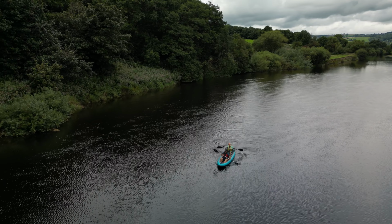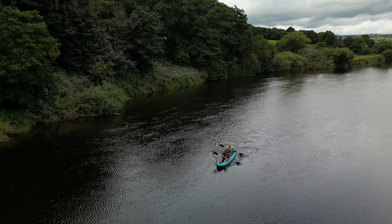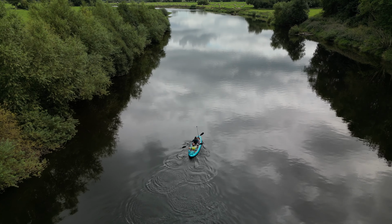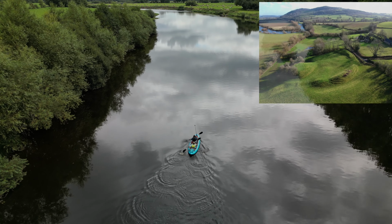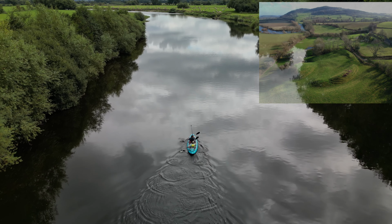Despite the cloud cover, it was a warm day with a high of about 22 Celsius and light winds of about 7 miles per hour from the west. We passed the remains of Old Castleton, an early Norman castle which dates from around 1070. The motte is surrounded by an outer bailey with a protective rampart around it.